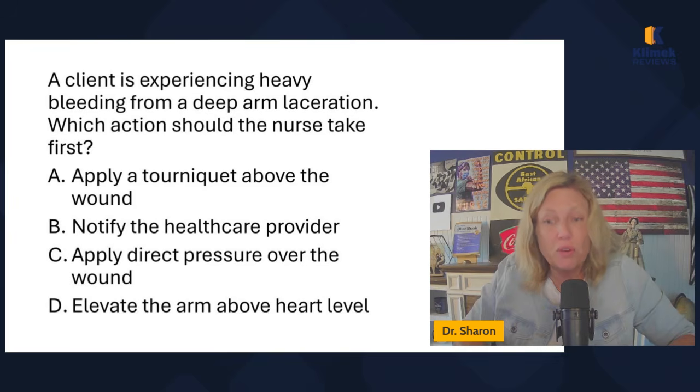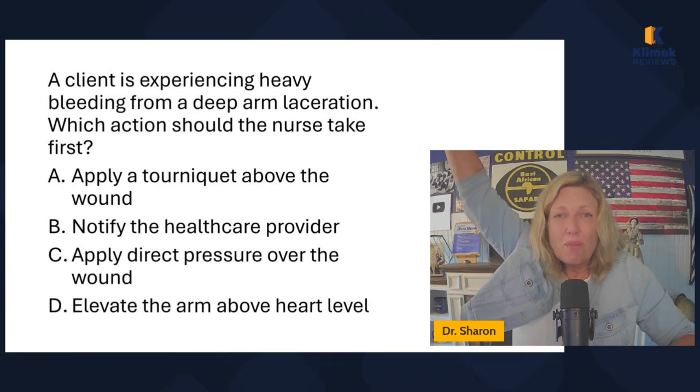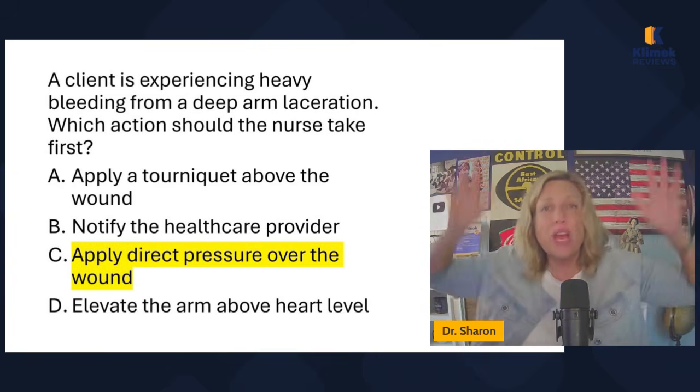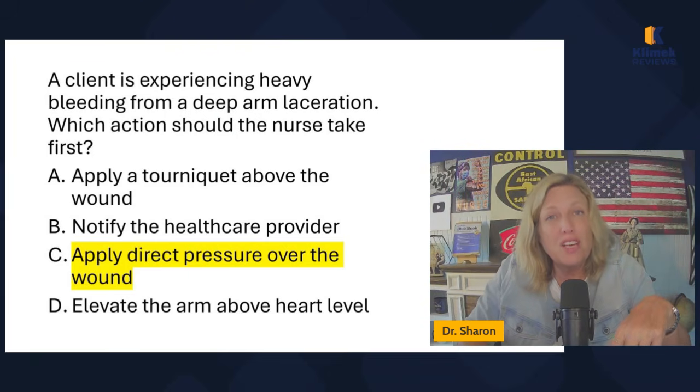Apply direct pressure over the wound. Oh, there's what we always do. We always apply direct pressure over the wound. There you go. Elevate the arm above the heart level. Well, I mean, that might help, but y'all, really? Like, this is common sense. This is straight up common sense. You have to learn how to use your common sense, y'all.